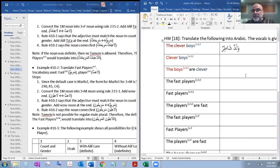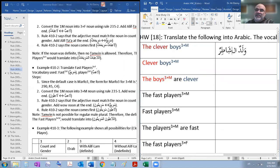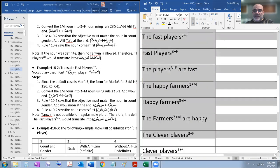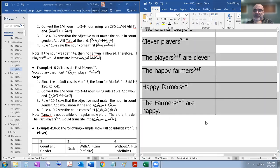الشاطر, what am I doing here? It doesn't want to connect because they are in a different font. Whenever you have a phenomenon like that, where the letter is not connected to the next letter, that would be because the size is different or the font is different. Here the font is Traditional Arabic, but for the alif lam the font is Arial. To get out of this, you just pick everything and choose Tahoma. Tahoma is the best one for Arabic, basically.